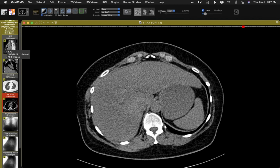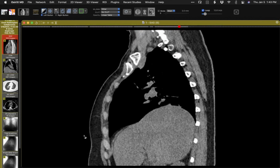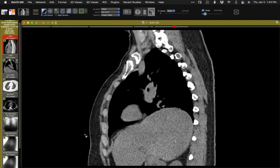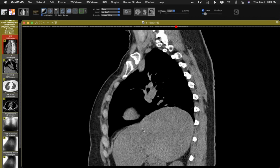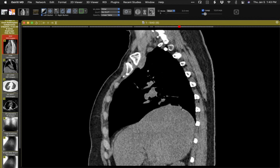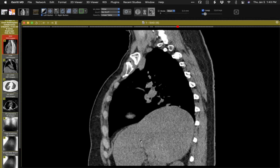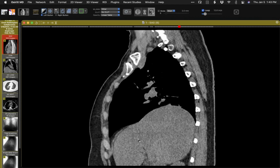So let me show you the SAG, and I'll keep that up to show you the same kind of findings. So we can see here the point where we no longer see the right hemidiaphragm muscle. Anteriorly, we see it gets a little bit thin, and then we can infer that the muscle is going to get thin or kind of disappear right here before it comes back again posteriorly and towards the crus. So this is the portion of the right hemidiaphragm where there is probably just a thin membranous type of structure rather than muscle.